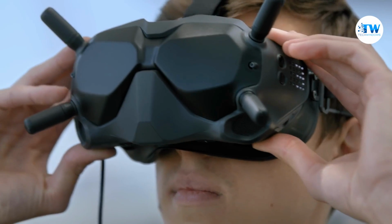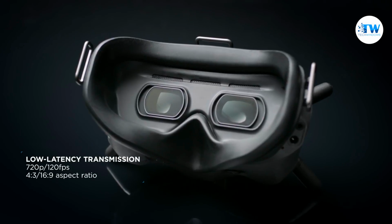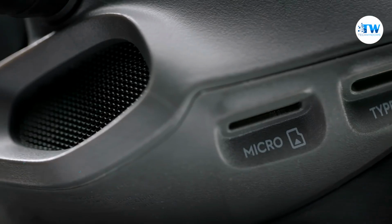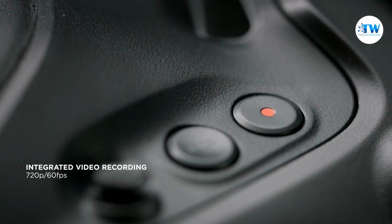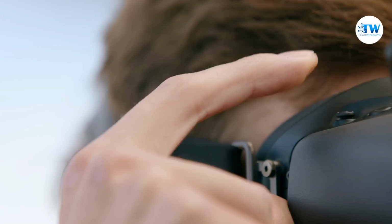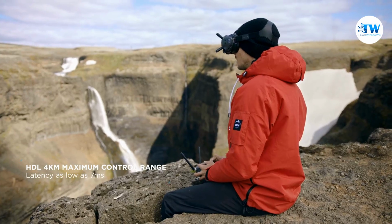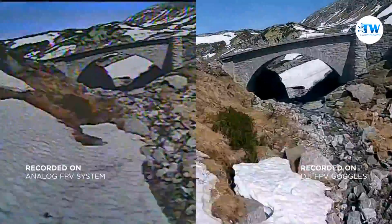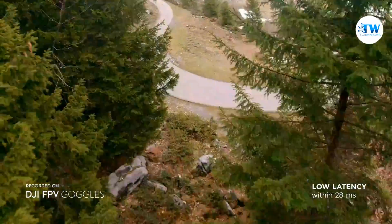The FPV goggles are comfortable to wear and display the video feed in HD resolution in super smooth 120 frames per second. An integrated video recorder lets you capture what the pilot sees on the ground. The 8-channel remote controller is configurable via the FPV goggles. It also integrates the DJI HDL remote control protocol. Finally, FPV pilots can enjoy a better flying experience that combines HD image quality with low latency.